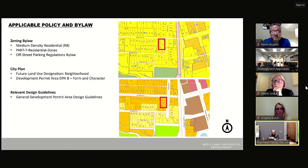As mentioned, the current zoning is R8 medium density residential, and the future land use designation is neighborhood. We are using the current zoning R8, so no rezoning is required. However, we have followed Development Permit Area 8 as mentioned regarding form and character guidelines.